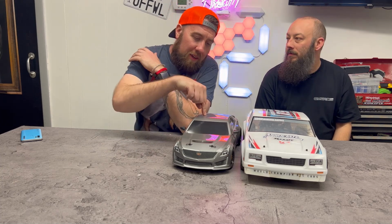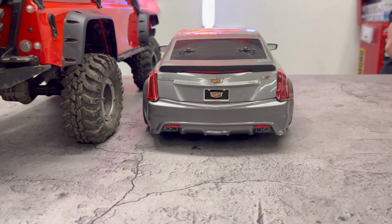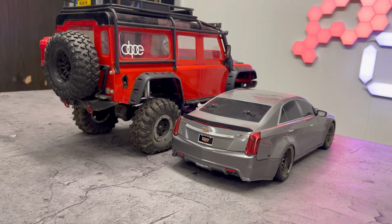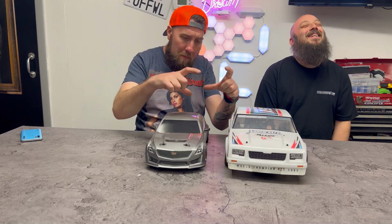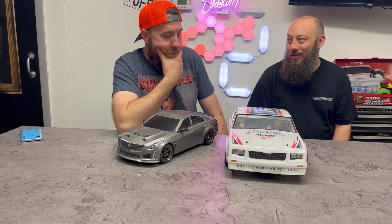So scale is a funny thing. It's not that 10 of these equals one real Cadillac. It is more based on the wheelbase and obviously the chassis size. I mean, if you think about wheels, a 10 scale touring car wheel versus a 10 scale buggy wheel or a 10 scale crawler wheel, some of those are 2.5 inches tall. They're massive. If there is anything we have more of, it's wheels that don't fit.